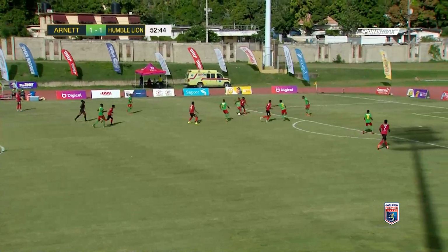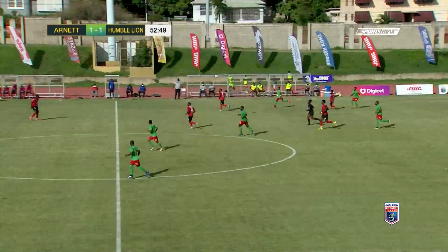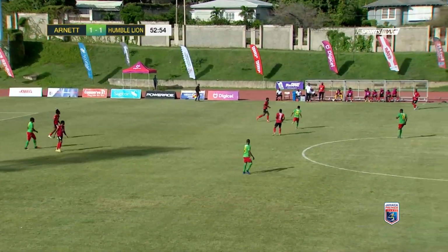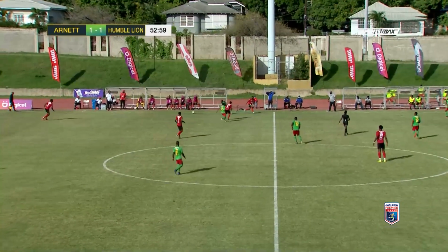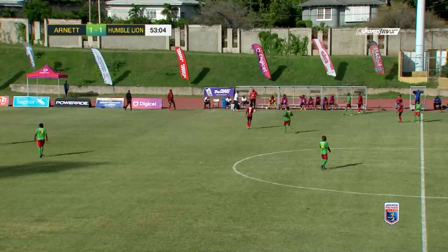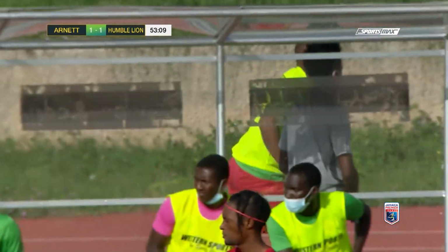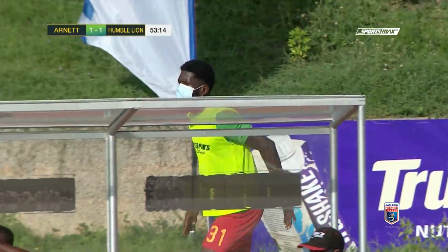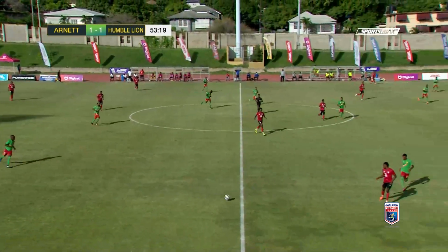Picked up, and Clark could maneuver his way through. Good work by Ezra Simpson there. And as we spoke about, Donald, before the second half started, we expect Humberline to be very direct. We saw that raking pass there trying to pick out Harris. It's pretty much the pattern of play we expect from them this half. Point play and try and play that long ball over the top as the two wing backs for Arnett Gardens push high.